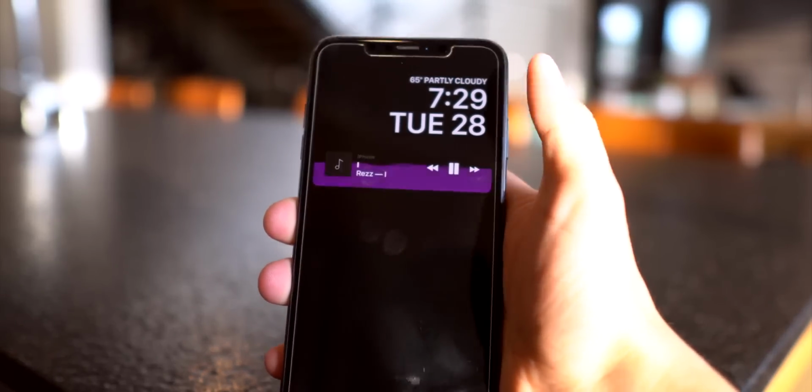So definitely check out Lisa if you guys haven't yet. It's fantastic. Music controls look great with it as well. And again, it's just a really neat way to take advantage of this OLED display.